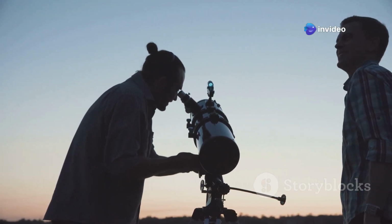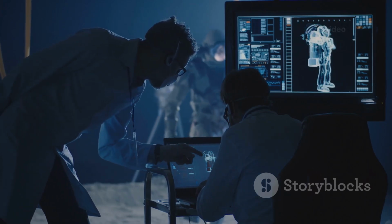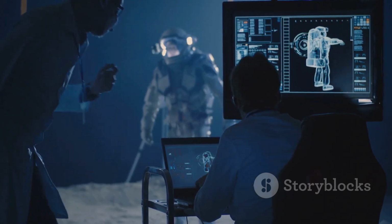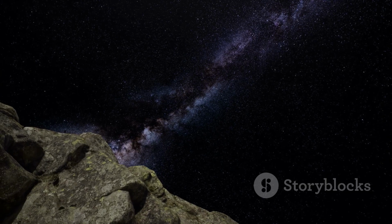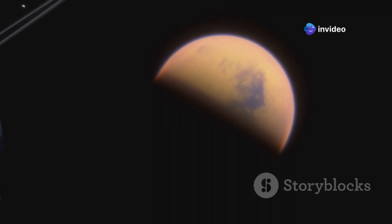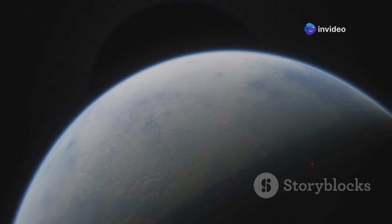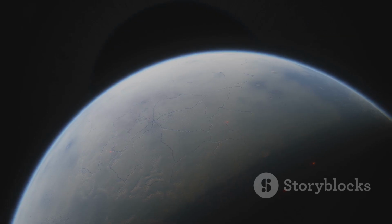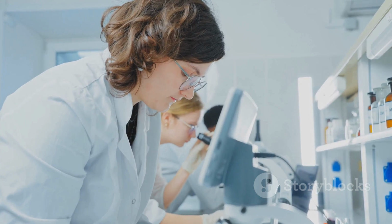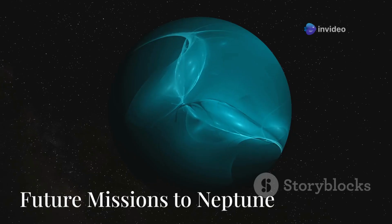Section 5. The Search for Life Beyond Earth. The search for life beyond Earth is one of the most fundamental questions in science. We want to know if we are alone in the universe. There are many places in our solar system where life could exist. These places include Mars, Europa, Enceladus, and Titan. Triton is also a candidate for life. Astrobiologists are interested in places that have liquid water. Water is essential for life as we know it.